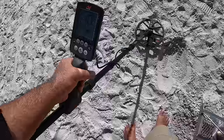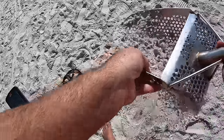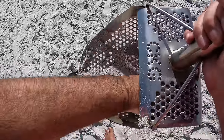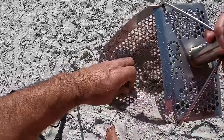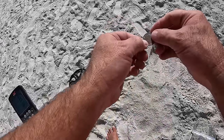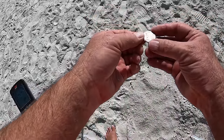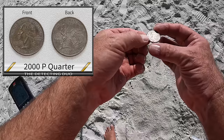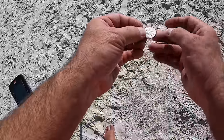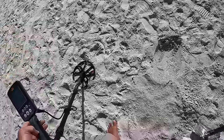Right here. Yeah, we got this one. It's in here. There it is. Another quarter. I'll tell you, I'll find quarters all day long. I mean, jewelry's great, but quarters work well too. That's another state quarter. I actually recognize that state, right? Daniel Boone, Nebraska, something like that. Okay, got that one. And Terry's got something over there.